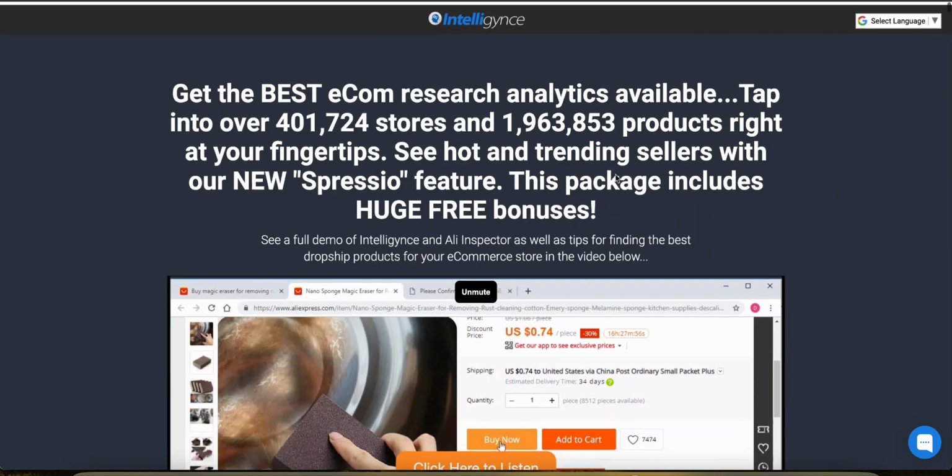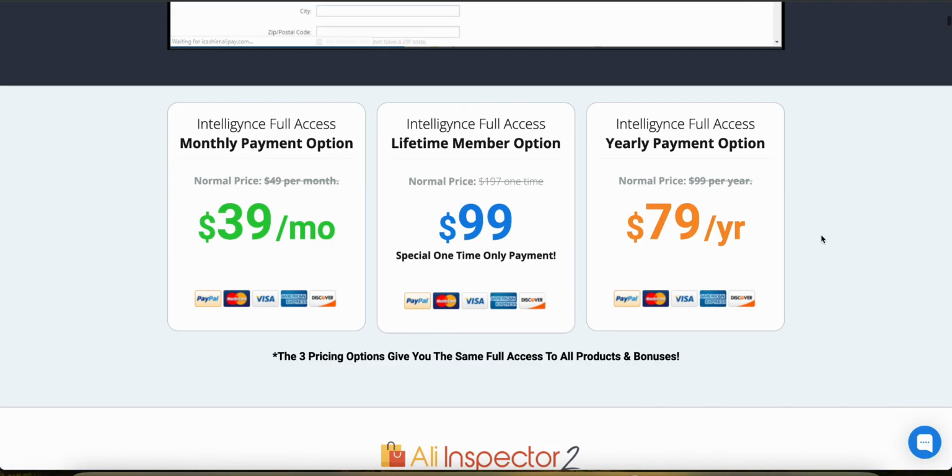But let's look at their pricing structure. As you can see, they offer different pricing plans depending on how much access you need. You can pay the monthly payment option, which is about $40 a month. You can get the full access for a lifetime, which is $99. It's a one-time payment. And you can also get the yearly payment option for $79.